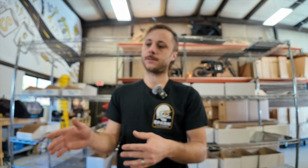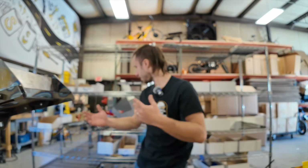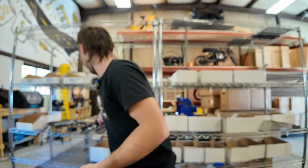Keep in mind, even a highly customized bike like this, it really only takes about 4 to 6 weeks for us to do, because the thing that takes the most time is honestly the wiring. And now that we have developed all these wiring kits, we can build them ahead of time and we can just drop them in.